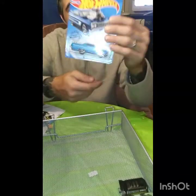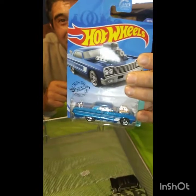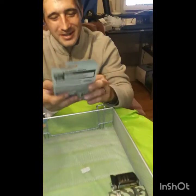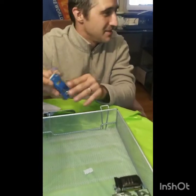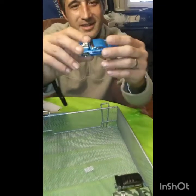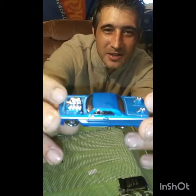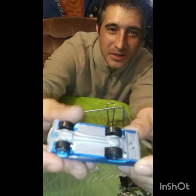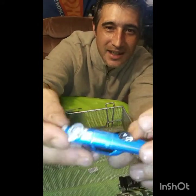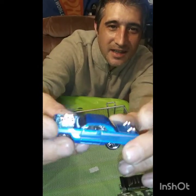The next car we got is a 64 Chevy Impala right there. That's a pretty cool car. Our dog is crying. Our cats are knocking over cars. Yeah. We got the Impala right here. This thing looks awesome. I love this car with the low wheels in the back and the cool wheels in the front, and the awesome engine sticking out.